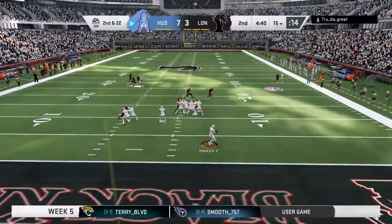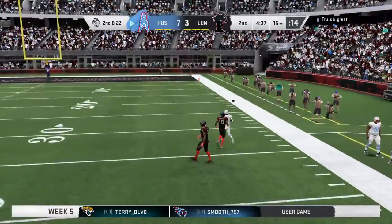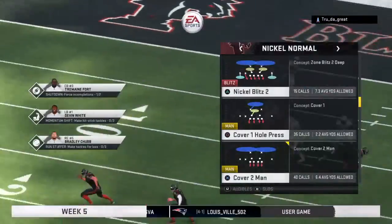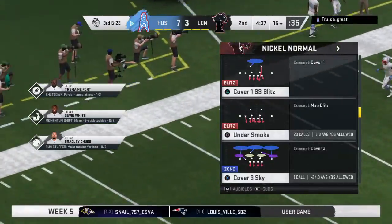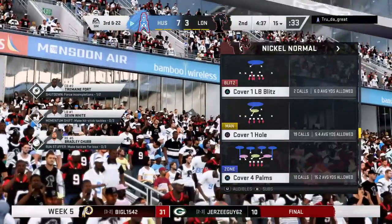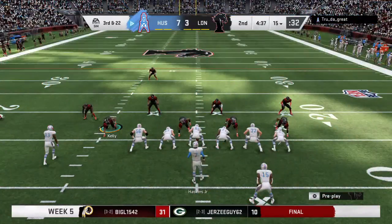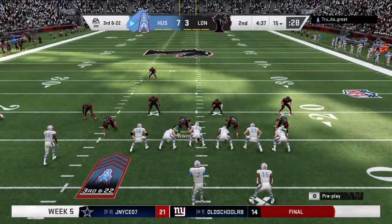Haskins will throw. Taking a deep shot here for Hardman. And that's going to be incomplete. Good effort there trying to take a shot, but it's third down. And Charles, got to like what this defense has been able to do these last couple of plays. Yeah, they get the sack on first down, then they force the incomplete pass. Now they're just a play away from getting the football right back, but it's a big play. They've got to hold up.